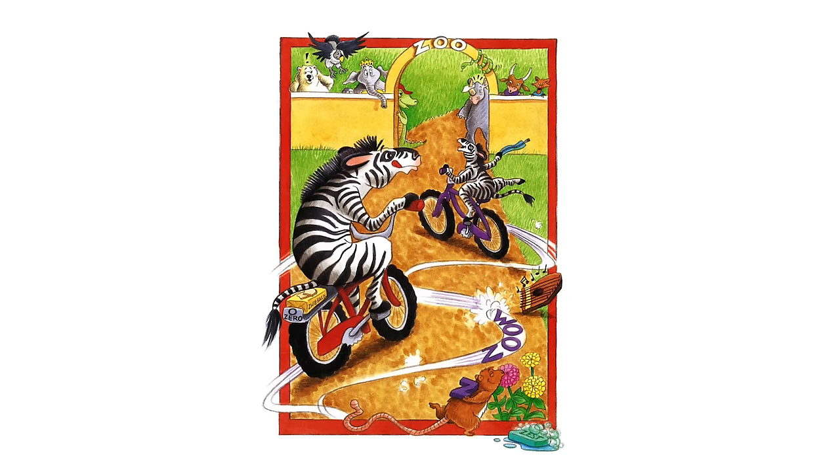The letter Z. Zach and Zorro, the zany zebras, zigzag toward the zoo. As the zebras race to the zoo, they're passing a musical instrument on the road. Maybe you do know that instrument is called a zither. And of course we know that Z is at the very end of the alphabet. So, happy day.